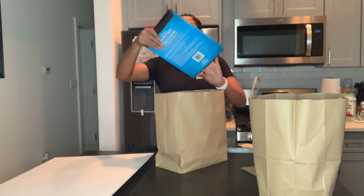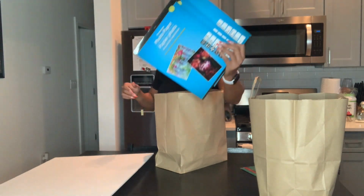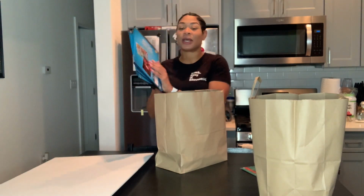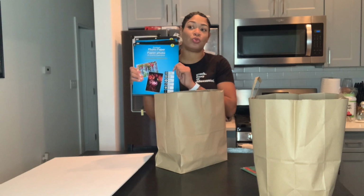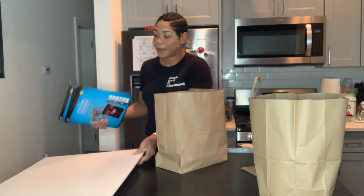So I got some photo paper here. Got this from Dollar Tree. I got a whole bunch of them. Sorry if you can't see it from the glare from the ring light, but I'm gonna use this to make some thank you cards and some cute little contact cards and all of that stuff to go onto the table for people to pick up when they walk by.